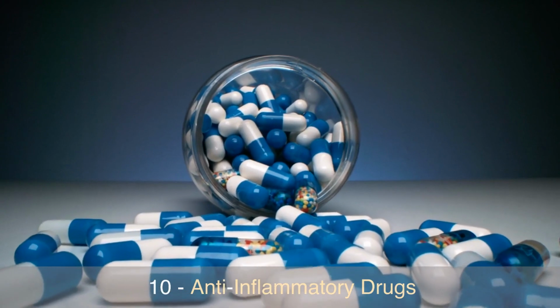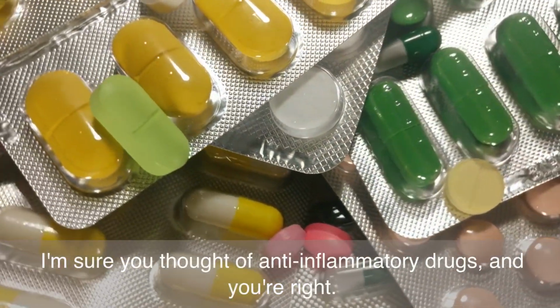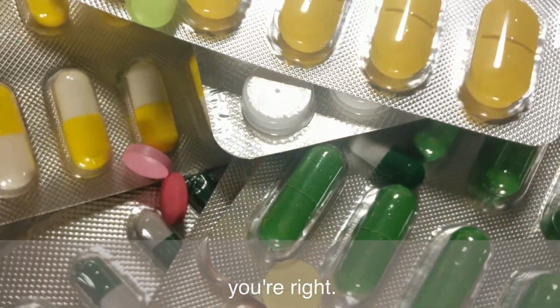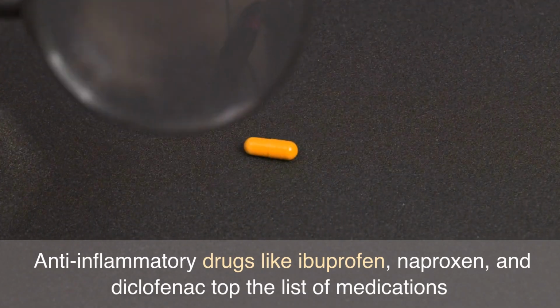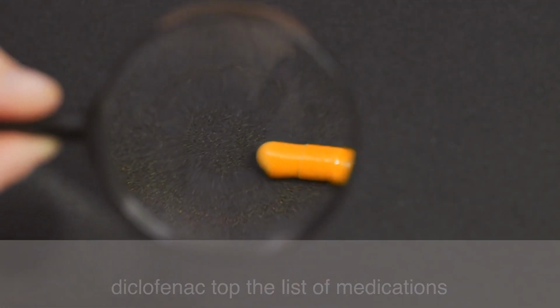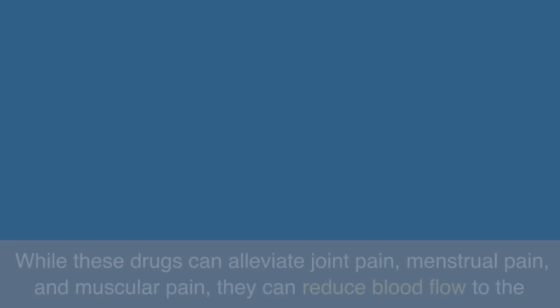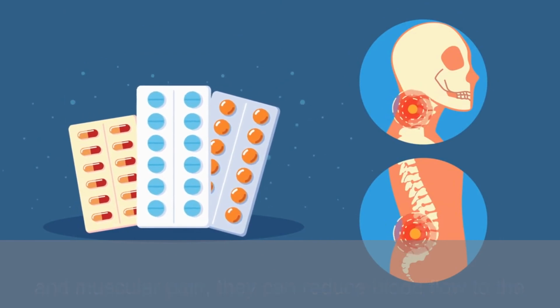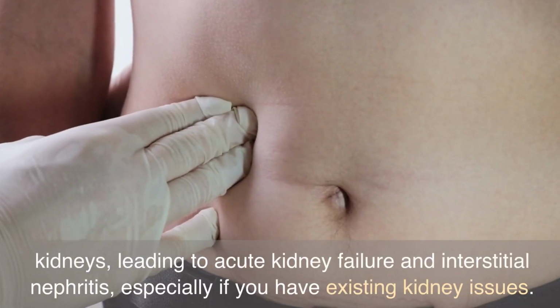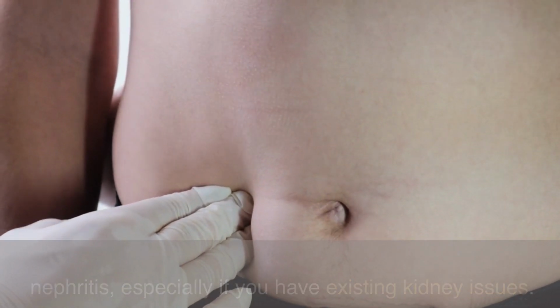10. Anti-inflammatory drugs. When we think of medicines that can harm the kidneys, I'm sure you thought of anti-inflammatory drugs, and you're right. Anti-inflammatory drugs like ibuprofen, naproxen, and diclofenac top the list of medications that can cause significant kidney damage due to their widespread use. While these drugs can alleviate joint pain, menstrual pain, and muscular pain, they can reduce blood flow to the kidneys, leading to acute kidney failure and interstitial nephritis, especially if you have existing kidney issues.